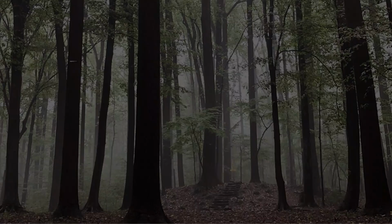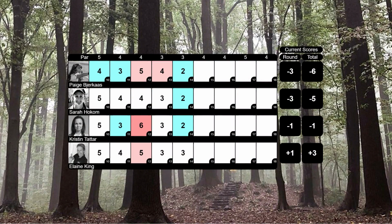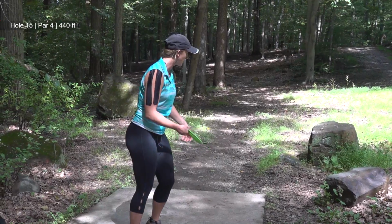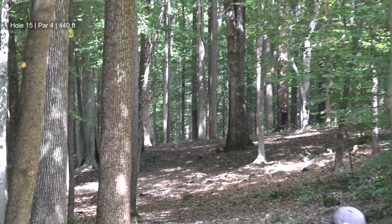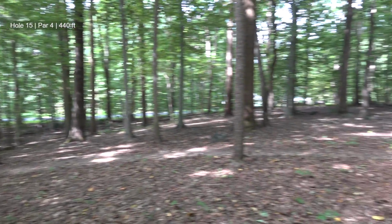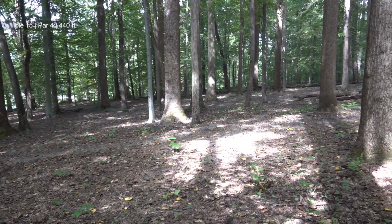So I think the competition is tightening up a little bit. I'm within one of Paige, and then Kristin is still playing, recovered with a nice birdie there. So, here we are on hole number 15. This is another par 4 with 440 feet.